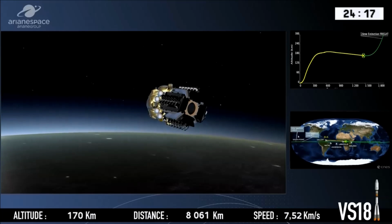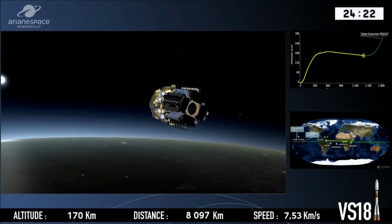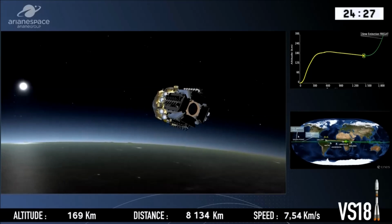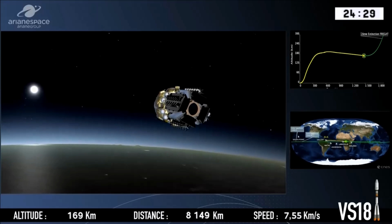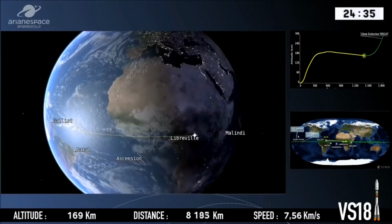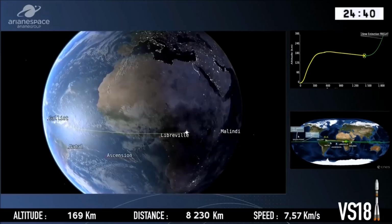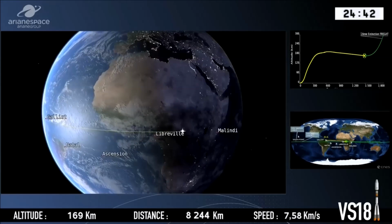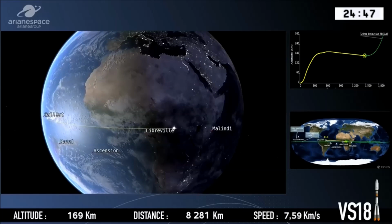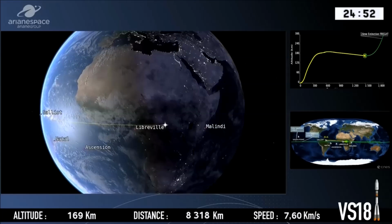However, most telecom satellites are in geostationary orbit. And for anybody who's unfamiliar with this, we have 3 types of orbit. We have low Earth orbit, we have medium Earth orbit, and we have geostationary orbit. And geostationary orbit is 36,000 kilometers above Earth. And anybody who has used a satellite phone will know that it takes a few seconds for the signal to travel 36,000 kilometers into space and back again. And that delay is called latency.